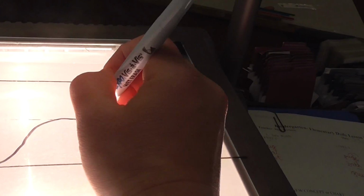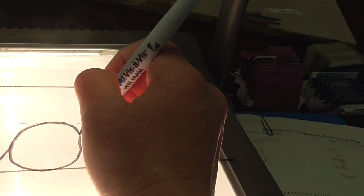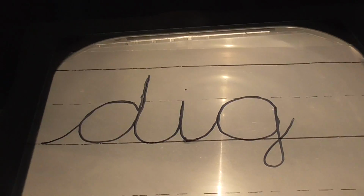Rosie, can you look down? Tell me what to write. Good. Good. Yeah. Rosie knows. Good job, Rosie. Good job. Oh my goodness. Rosie, what do we look for first?